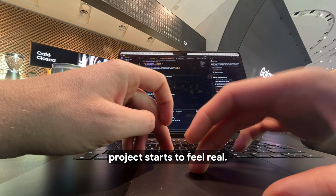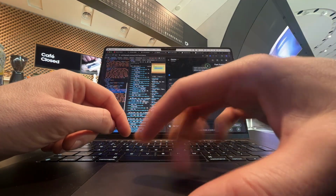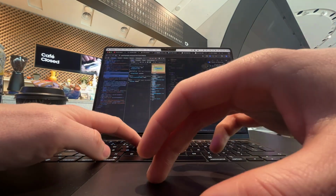This phase is where your project starts to feel real, and honestly, the difference in mindset shows in the product. It's not about perfection, it's about being thoughtful with every decision, from copy to UX to error handling.